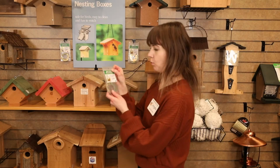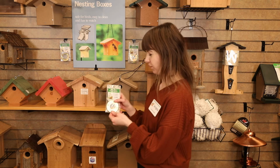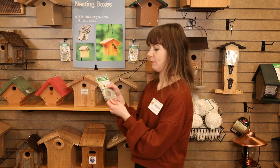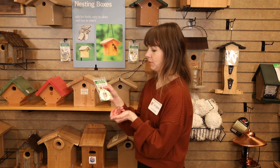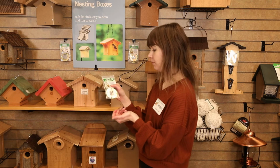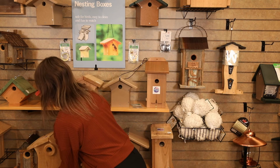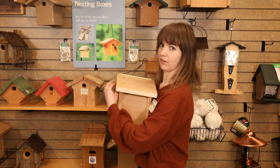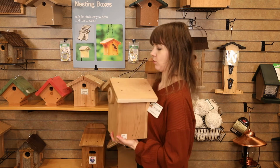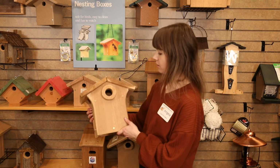You can even add some portal protectors. Not only does it help to keep squirrels and woodpeckers from widening the entrance hole, but it can also help keep predators from doing the same. And some nest boxes even have a bit of a predator guard on it, so this little round part that's extended out further makes it harder for predators such as raccoons to reach inside.